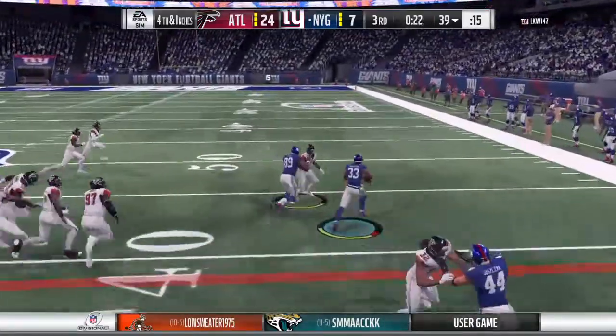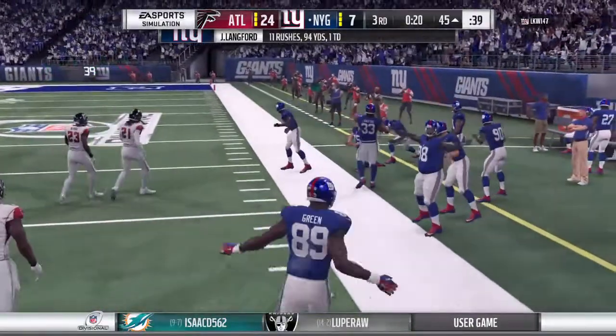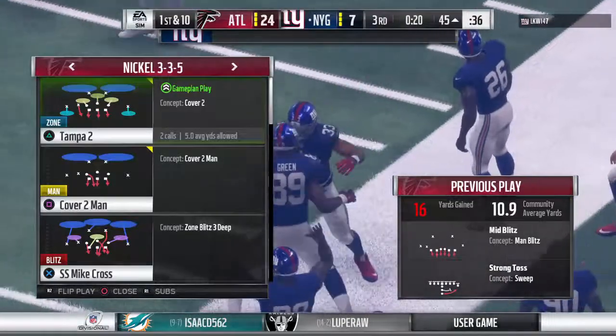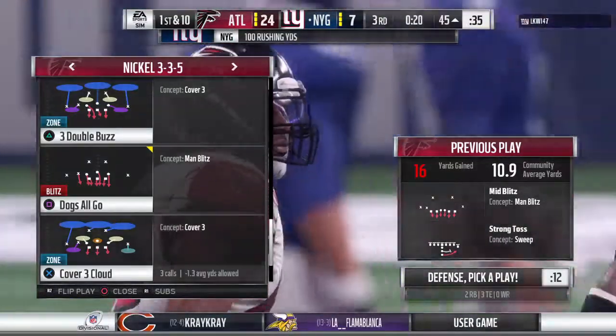They're running. Langford. Oh, he's got some breathing room. And out of bounds on the other side of midfield at the 45. They'll get 16 yards there. And it'll give the Giants a first down.